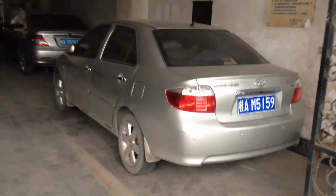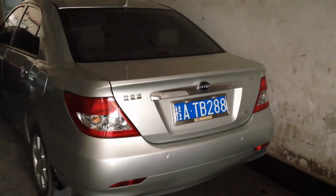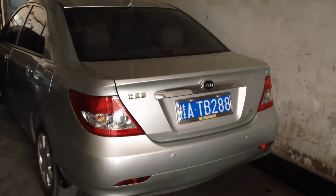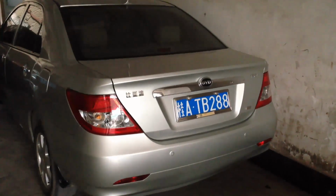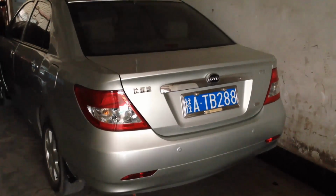I'll show you the Toyota. Same car, same tire size, same motor. And here's the BYD, which is also the same car. So if that doesn't tell you that the Chinese are a copycat culture, I don't know what will, because these are autos. You can apply this same type of test comparison for almost any other product or service practically.